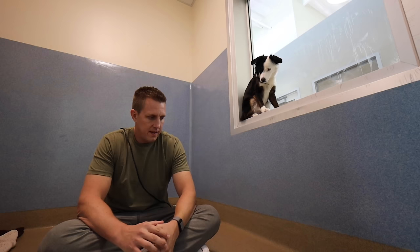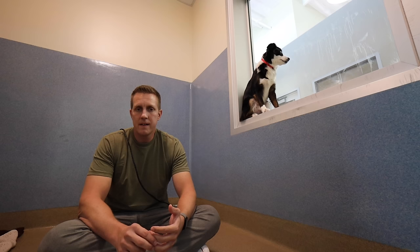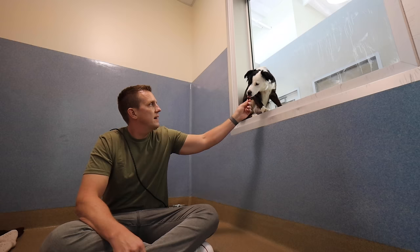At first glance, it's cute and it's endearing, but when you go in there with her, you realize this is out of fear. She is shut down, and the best thing she can think of to do is find the high point in the farthest corner she can, which in this kennel is the windowsill. I've got to try something, so I start with a treat, and that works.